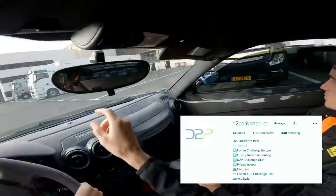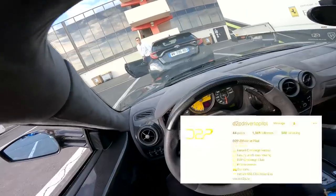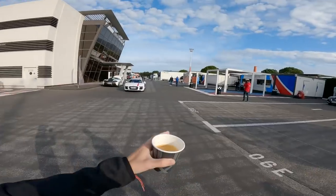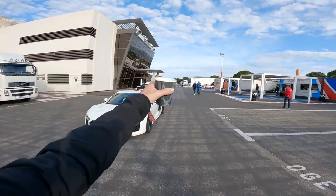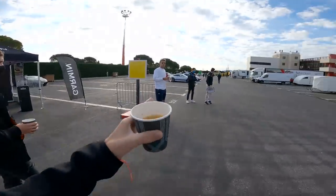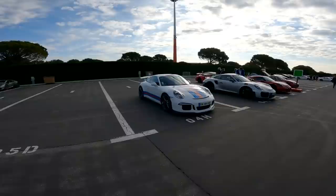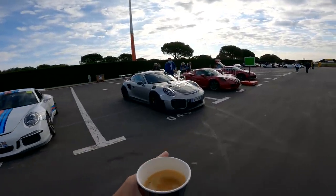Ah, D2P. This is our team truck for today. This is nuts. Okay, we're starting our day off with a little bit of coffee and we're going to explore the track. We've got, oh look, all right, 570. And then the race cars are out that way. And then I don't know, we're gonna go see what there is this way. RWS R8, so rear wheel drive. GT3, GT2 RS, 4C.